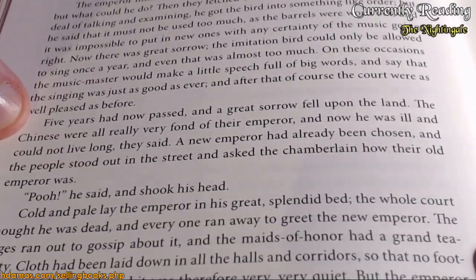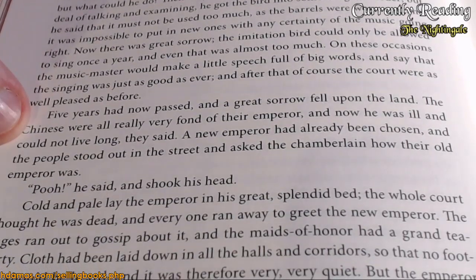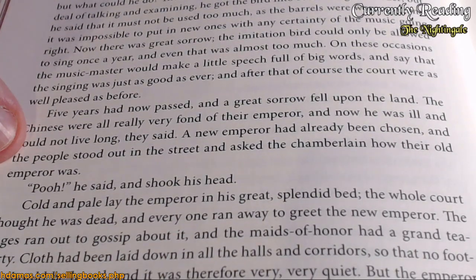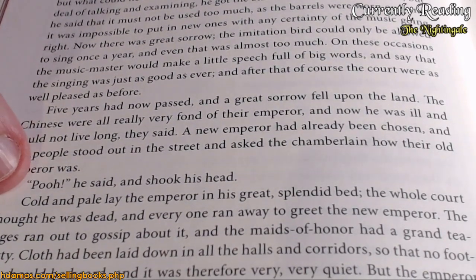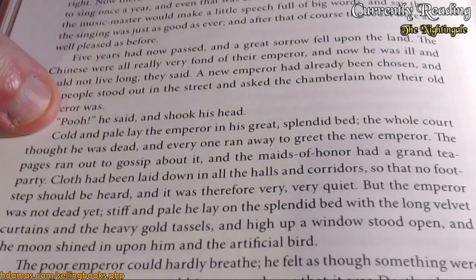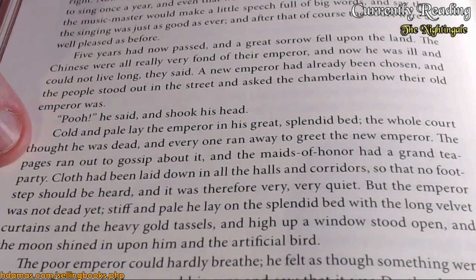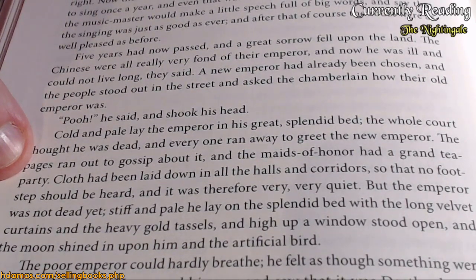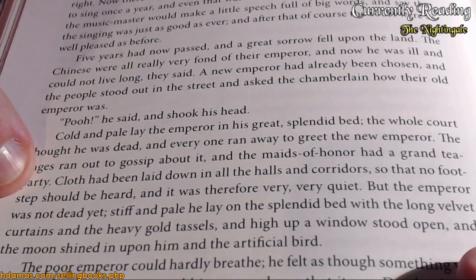Five years had now passed, and a great sorrow fell upon the land. The Chinese were all very fond of their emperor, and now he was ill and could not live long, they said. A new emperor had already been chosen, and the people stood out in the street and asked the chamberlain how their old emperor was. "Pooh!" he said, and shook his head. Cold and pale lay the emperor in his great splendid bed. The whole court thought he was dead, and everyone ran away to greet the new emperor. The pages ran out to gossip about it, and the maids of honor had a grand tea party. Cloth had been laid down in all the halls and corridors, so that no footstep should be heard, and it was therefore very, very quiet.